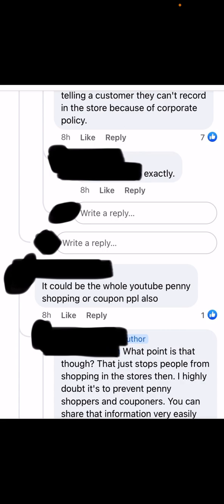Someone replied, exactly. It goes on to say, it could be the whole YouTube penny shopping or coupon people also. Someone replied to her saying, what point is that though? That just stops people from shopping in the stores then.